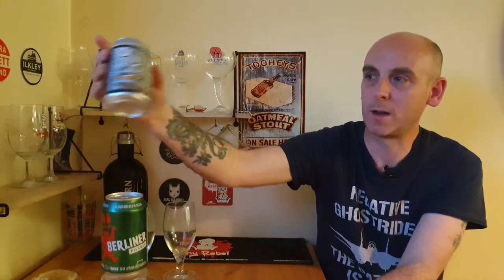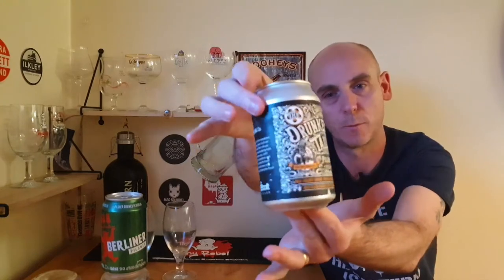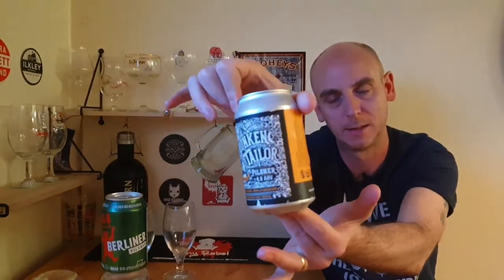And then we've got a Pilsner from Lord's Brewing Co. And it's called the Drunken Tailor. And again, it comes in at 4.9% ABV. So that one's 5%. This one's 4.9%. Again, a 330ml can. There it is, the Drunken Tailor.